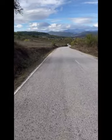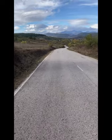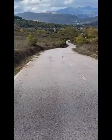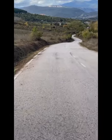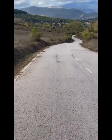To Barrios. It's a bit of a road walk, but you can see the town just at the end of this road. It's been a really nice walk today. Scenery's been spectacular.